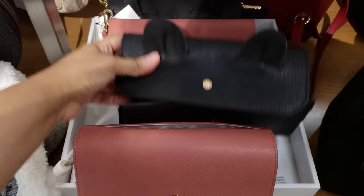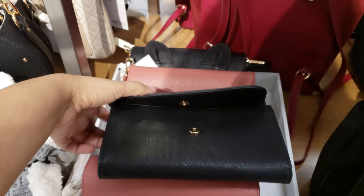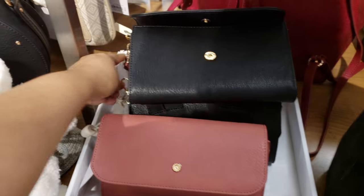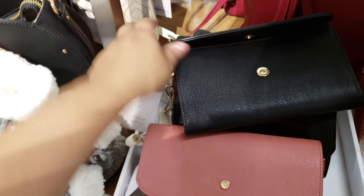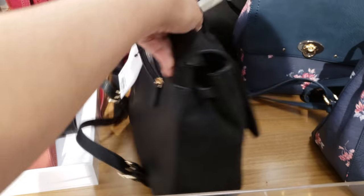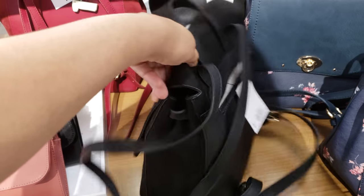Lauren Conrad, more like a wallet. Crossbody, I believe it could turn into a wristlet too. It has ears, reminds me of a little bunny. How much? It is going to be $40. Got a black backpack, a suede. It is going to be, wow, $70. Really?